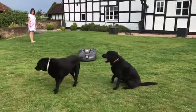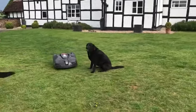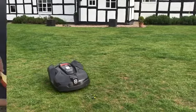So people ask, how does the automower get on with dogs? Well, the answer here is also very good. They've got really used to it. Even when it bumps into them, it really isn't a problem.